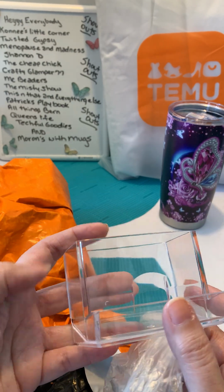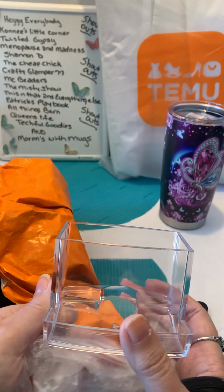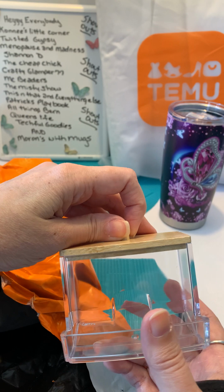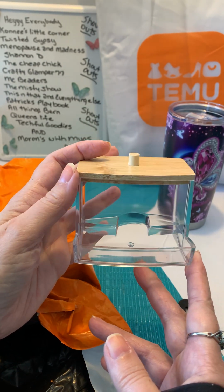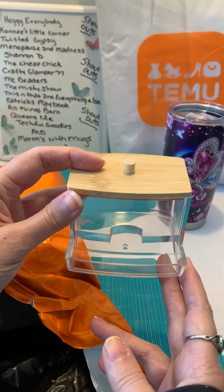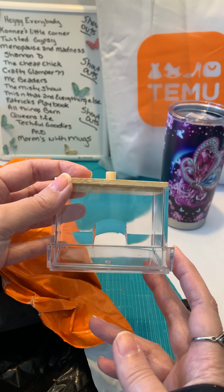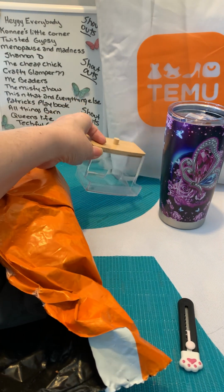Anyway, so this is my free item that I chose. My second free item that I chose for the month. And this lid goes right on here. And this is for Q-tips. So it's a nicer way for me to have my Q-tips on my dresser than just in the Q-tips container, you know, just make it a little bit jazzy. But I got this for free through the Temu Circle. So that's really awesome. I'll put this over here.